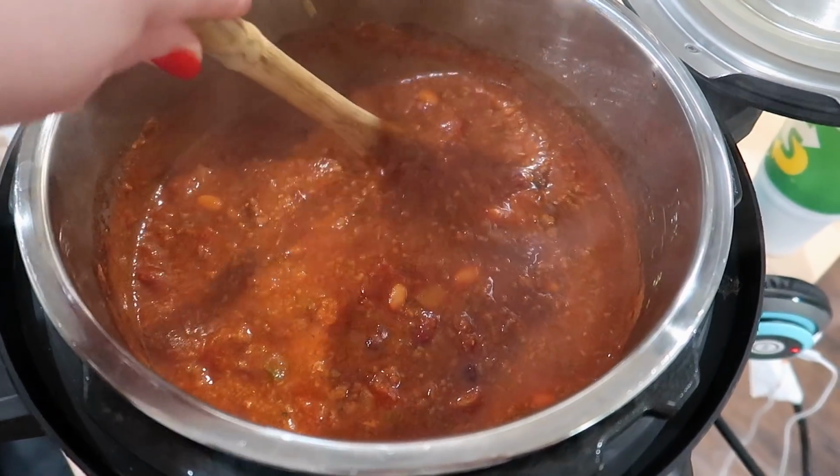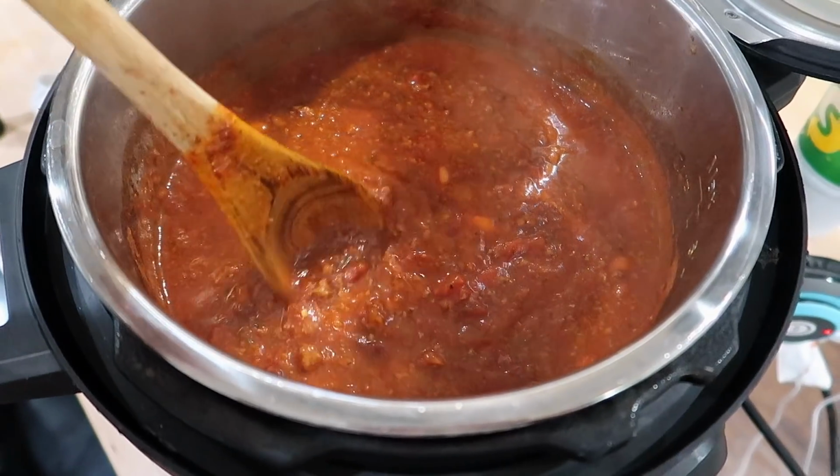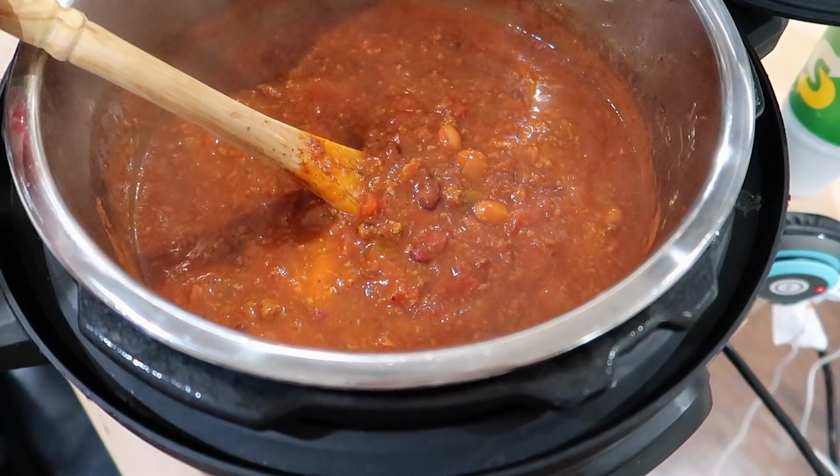So definitely this chili is going to be good for us this week. I'm going to put it on the menu one night for dinner, and the rest we're going to have for meal prep.